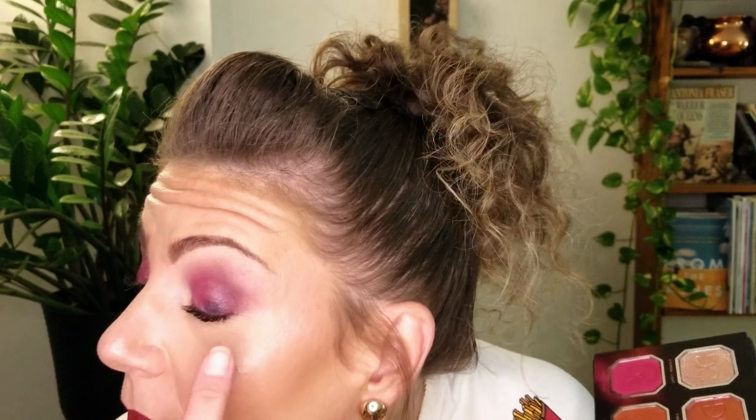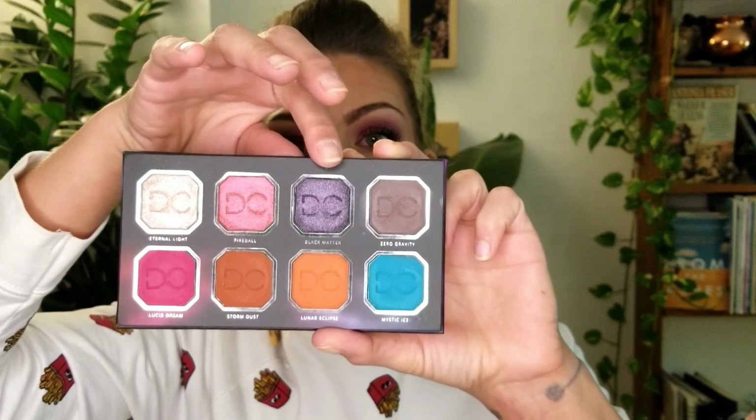It just falls off. I don't know if you can see it here, but I tried to put Dark Matter, which is this black shimmer, like a lavender, gray, purple plum foil type thing. It's quite pretty. So I tried to put Dark Matter over top of my blend of Lucid Dream, which was actually sitting on top of Zero Gravity, this gray one. And it's just patchy, like it's just falling off.